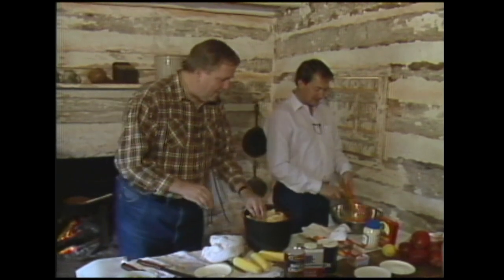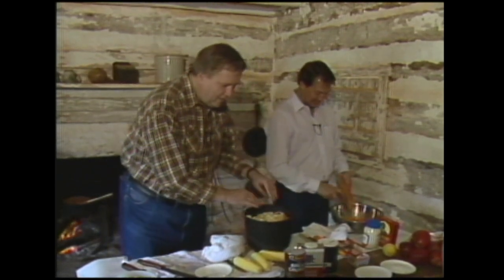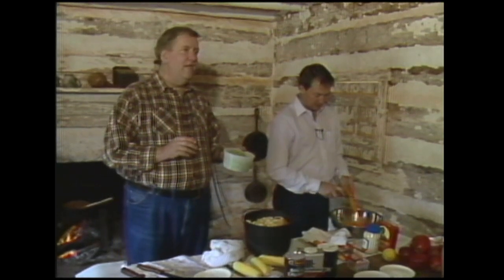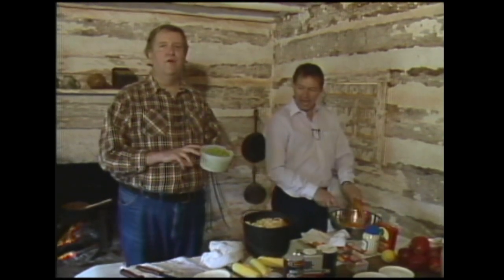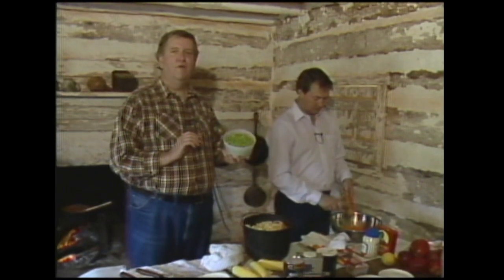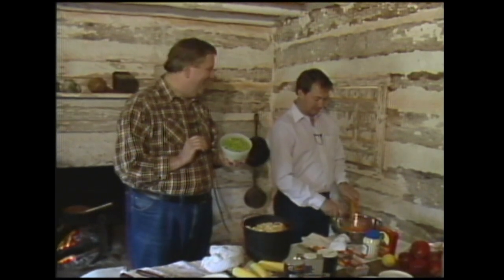All right, now you've got all these onions and potatoes in here, and now you're going to add a pint of butter beans. Now, for those of you who didn't like them.